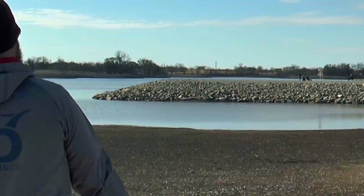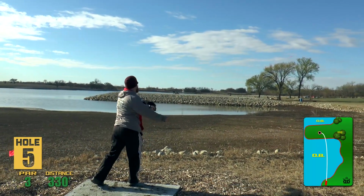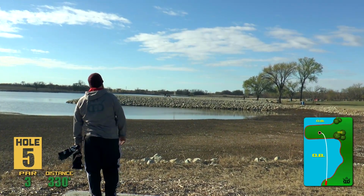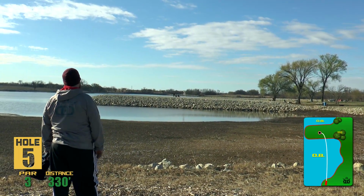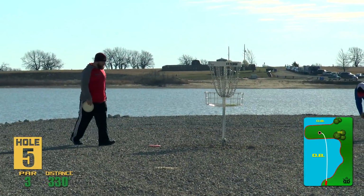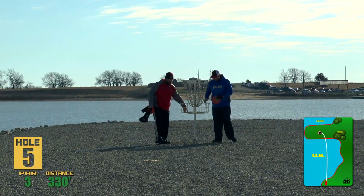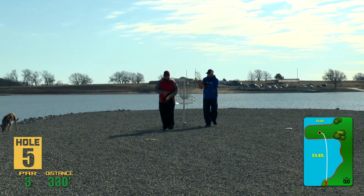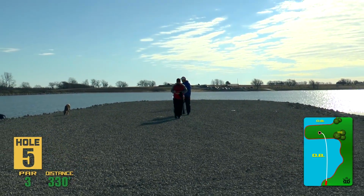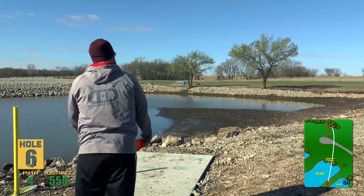Hole number 5 is where the water really starts to come into play. It's a 330-foot par 3, and it sits out on this rock peninsula, and everything you see rock-wise is safe. A lot of people were concerned that their discs are going to get scraped up, but we've played a dozen rounds out here, and nothing has scraped up discs by any means. So it's a relatively easy shot unless the wind is really blowing. Should be a pretty easy birdie for you.